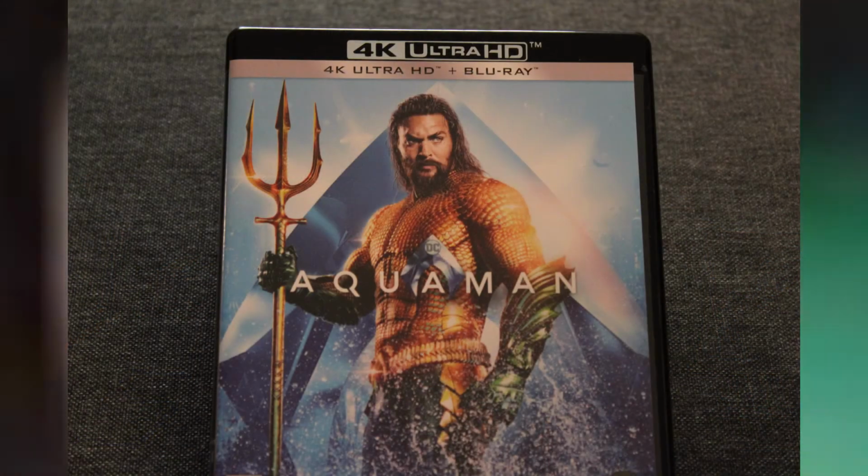Okay, then we have Aquaman. This has to be the best looking 4K Blu-ray I've seen. The underwater scenes in this are just so colorful and sharp, and wow, just wow. And this is actually a very good movie by itself. Who knew?